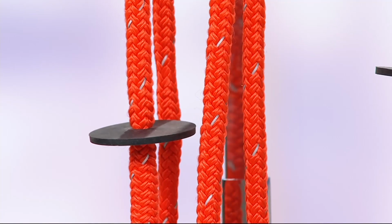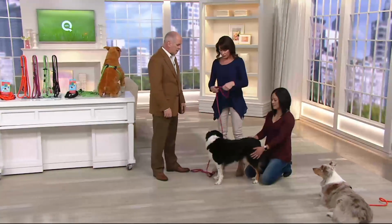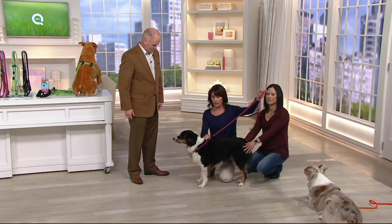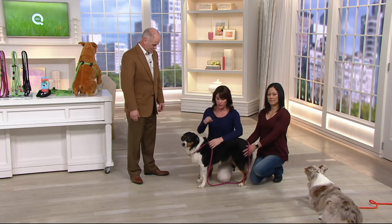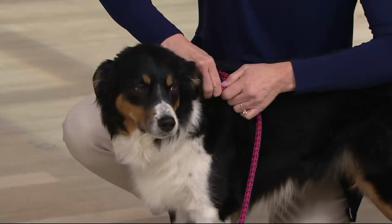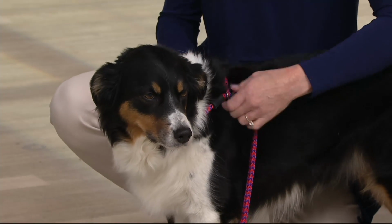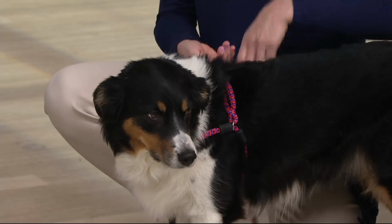Yeah, so it's very, very simple to put on the dog. You do it once or twice and it becomes second nature. The first thing that you do, you're going to put it over the dog's head. The way you size it for your particular dog is you take these stops and you move them so that they're in line with the back of the front leg. If you do that, it will fit any dog's body perfectly.